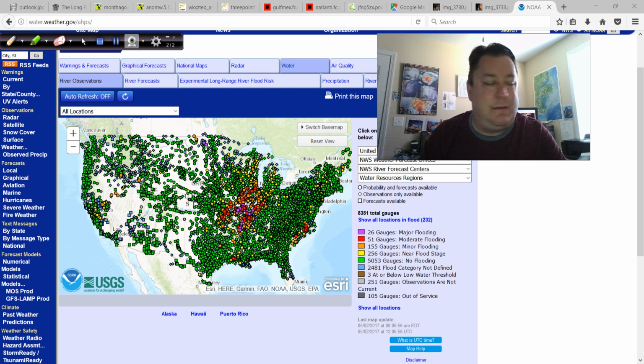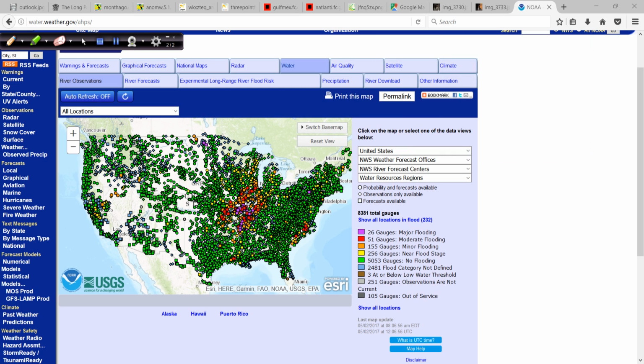Oh, I just get it. It literally pains me because it's 100% preventable. There's no, what can we do to stop this? Is there a way that common sense would stop it? So look at this map here. This is amazing. This is the flood gauge map for the United States.